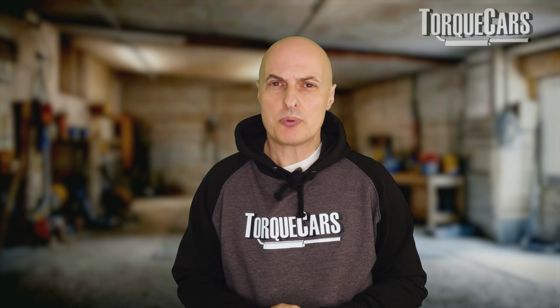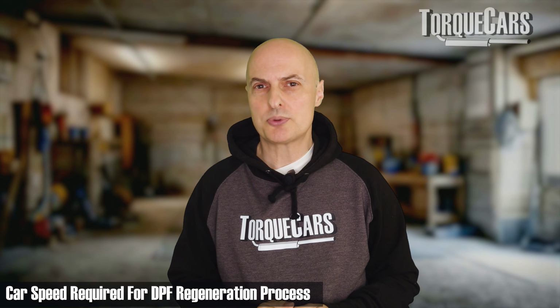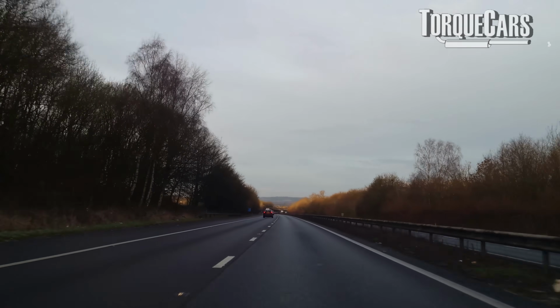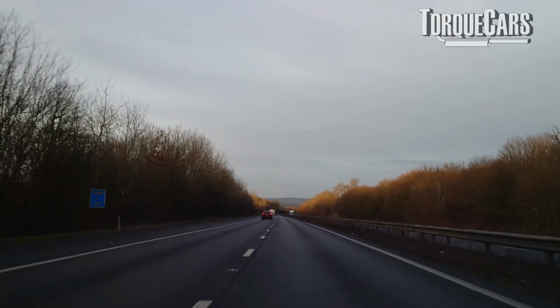Now, road speed often surprises people. The car needs to be traveling at between 40 and 18 miles an hour, which means taking it for a blast on a motorway, you're at the upper end, you're over 40 miles an hour, and that is potentially going to be blocking the particulate filter regeneration from taking place.